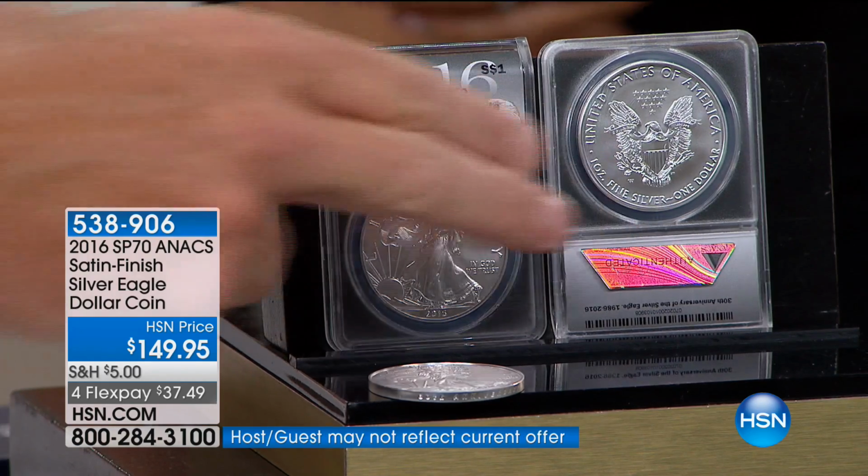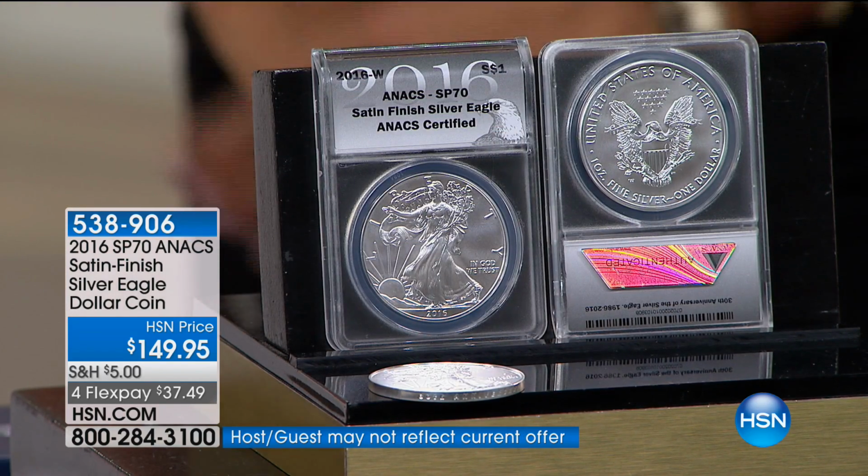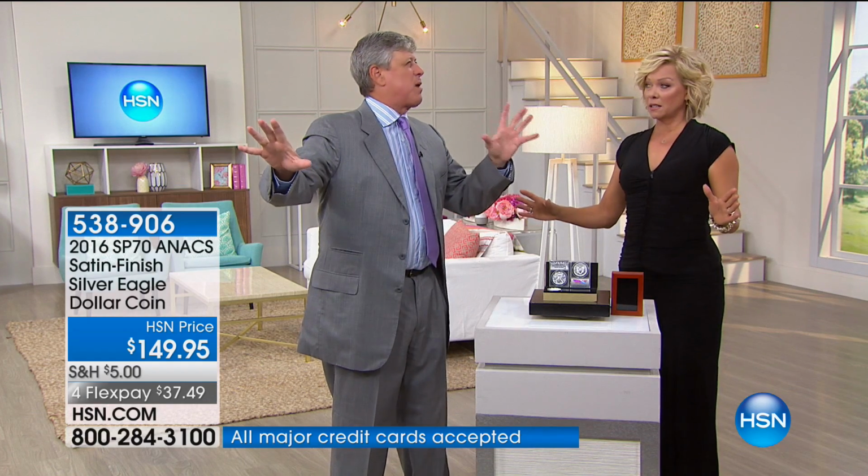Well, and to hear you say this is your all-time favorite coin? Maybe. Yeah, one of my all-time favorite coins. I've got a lot of favorite coins, but certainly from the last probably 5 or 10 years. And how many years have you been in business? 25 plus years. Well, I actually started when I was 12, so 40 something years. How did you get started?